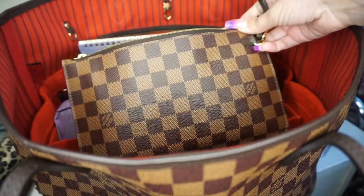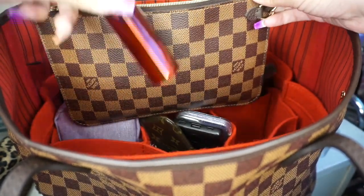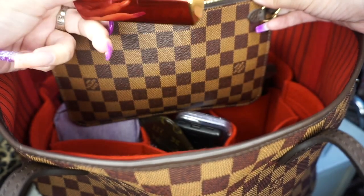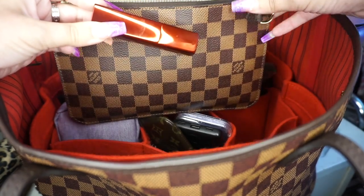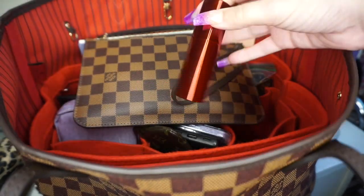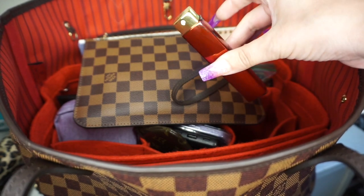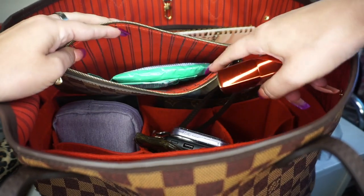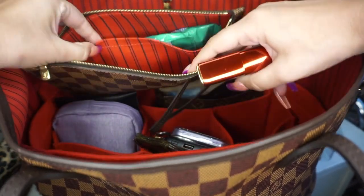Next, I have this pouch that comes with the Neverfull. Inside I have a perfume sample from Neiman Marcus. This is 100 Silent Ways from Nishane. This smells so good. I highly recommend this. I have it in the full size, but they were nice enough to give me a little travel size decant, and it smells so good. The other things in here are just some little Clorox wipes, just in case I need to wipe something down.